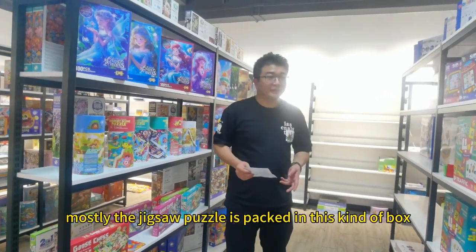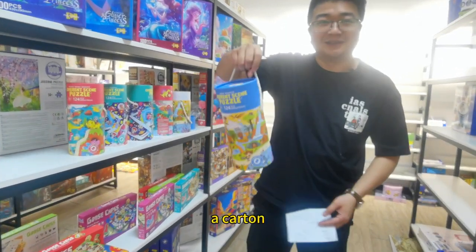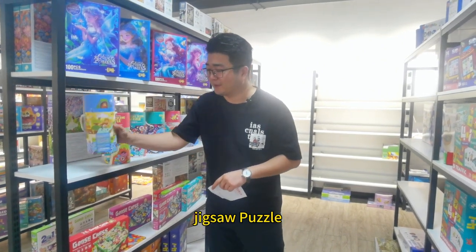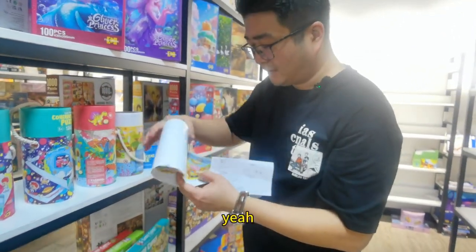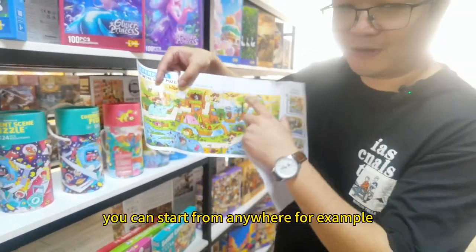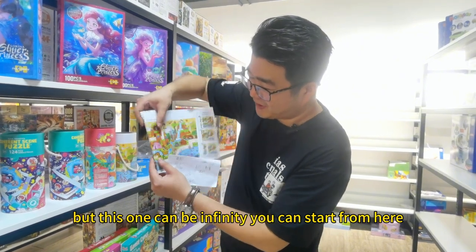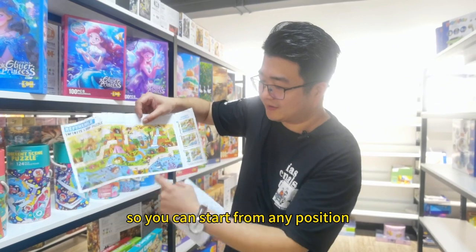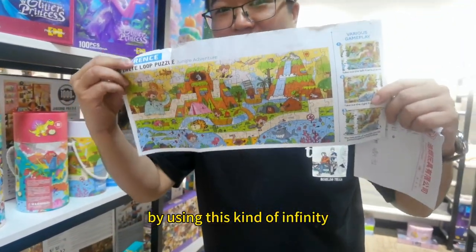Packaging is very important. Mostly, jigsaw puzzles are packed in this kind of box, but they have this kind of carton, the bottle. This one is called Infinity jigsaw puzzle. Let's see how it works. Here, I will take out the instruction paper. So why is it called infinity? Because you can start from anywhere. For example, with this picture, you have to build from this side, right? But this one can be infinite. You can start from here, and then this part can move to here. So you can start from any position of this photo. It can improve kids' playing skills by using this kind of infinity jigsaw puzzle.